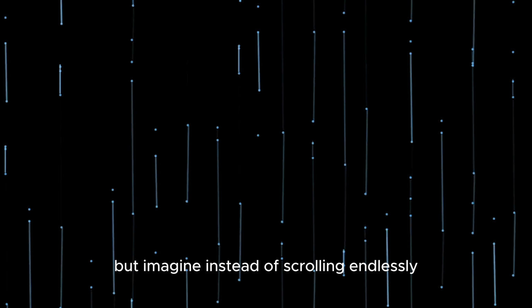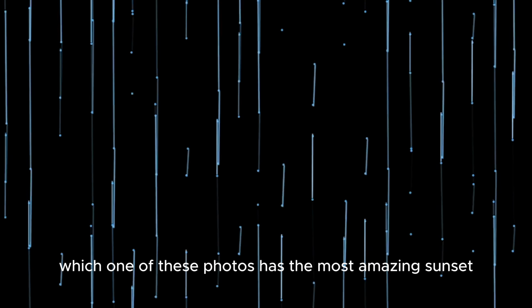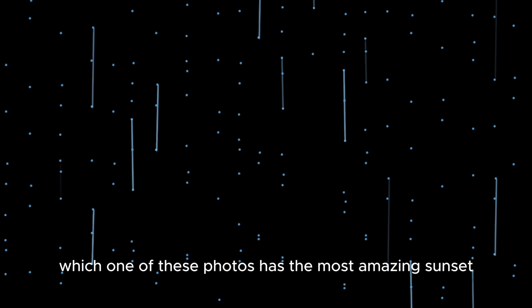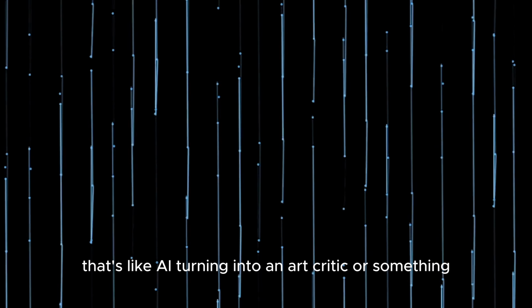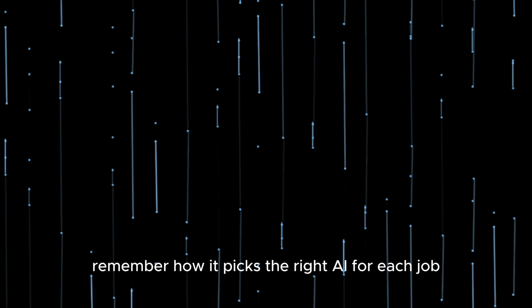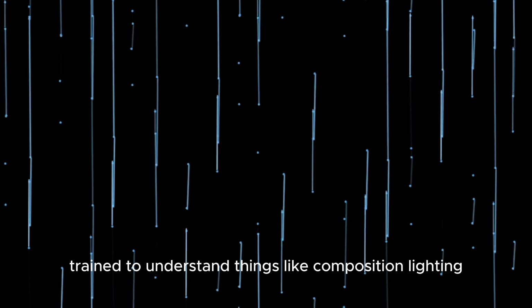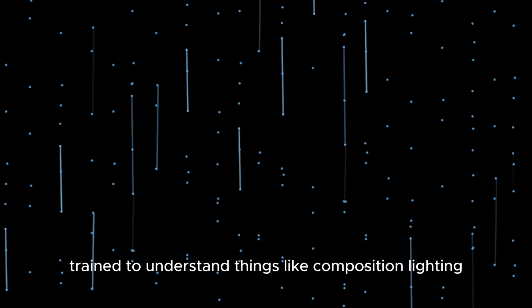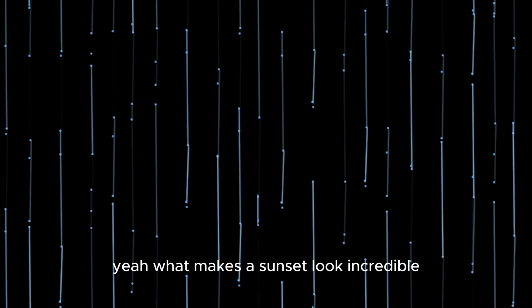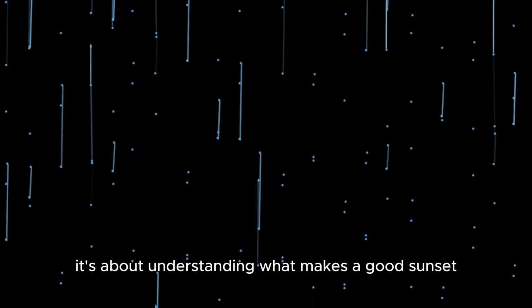Exactly. But imagine, instead of scrolling endlessly, you just ask HuggingGPT, okay, which one of these photos has the most amazing sunset? Wait, seriously? It can do that? That's like AI turning into an art critic or something. It's even cooler than that. Remember how it picks the right AI for each job? Well, it can tap into specialized models that are trained to understand things like composition and lighting. What makes a sunset look incredible? So it's not just about identifying a sunset, it's about understanding what makes a good sunset. That is wild. What else can this thing do?